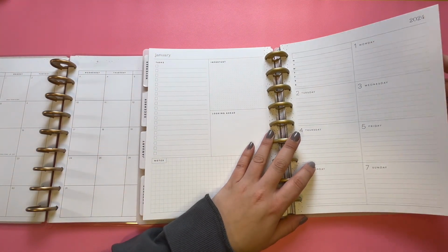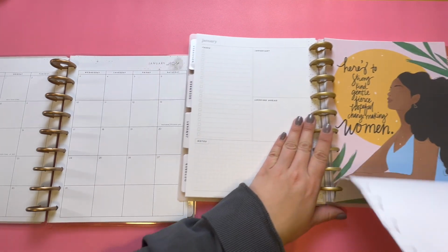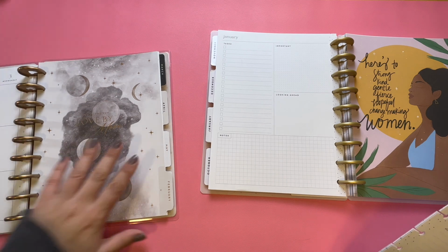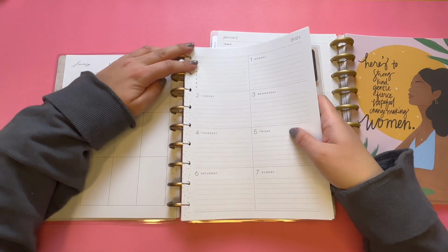So I'm gonna pull this month's worth of dashboard pages from January and then put them into the January here.